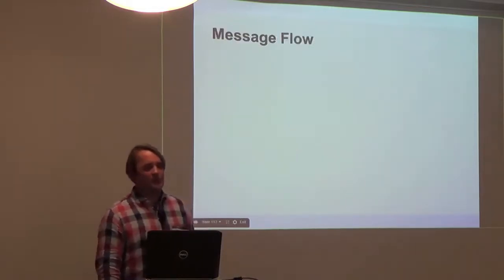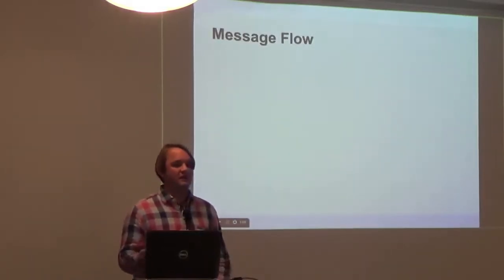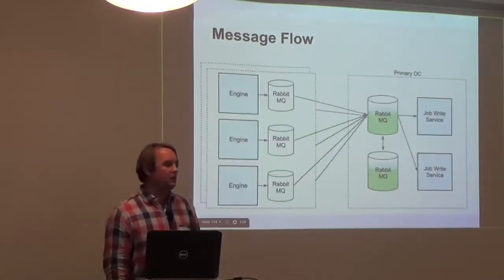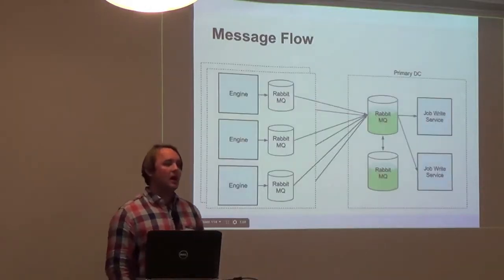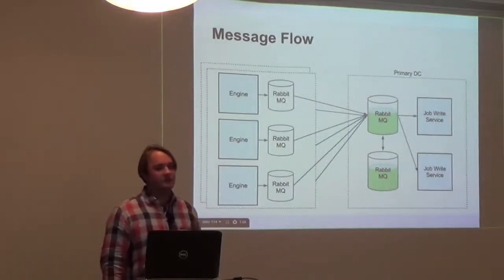Message flow. So in this new infrastructure, how do messages flow in the event of a network partition? We were talking about that before, so let's go into that a little bit. Diagram: 3 vertical engines point to 3 vertical RabbitMQs. Arrows lead from RabbitMQs to primary DC RabbitMQs, which are shaded half green. In this diagram, the green is representing messages.